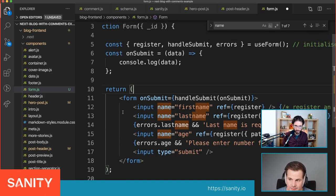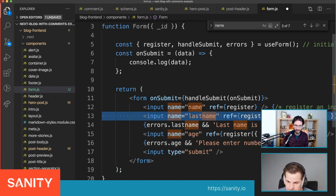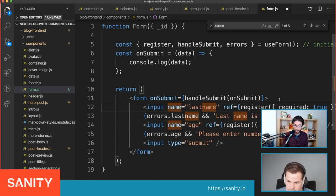And if you remember, the first field we made in the comment document type was name. So maybe we'll change the first name to name. And actually, let's make it the second one here, because that one's already using required, and we probably want this to be a required field. And I'm assuming that that's what we're going to be doing there. So input name equals name. Ref is we're going to register it and make it required.